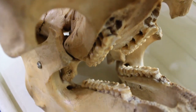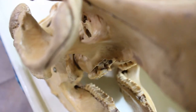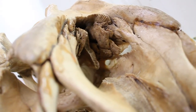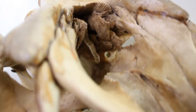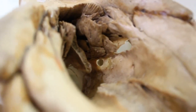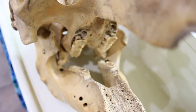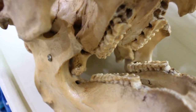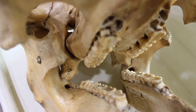So that was a smaller manatee, much smaller than this one. Yeah, that was real. Yeah, this one right here is real. Do you know how many teeth the alligator has? How many teeth does an alligator have? Eight. Almost.